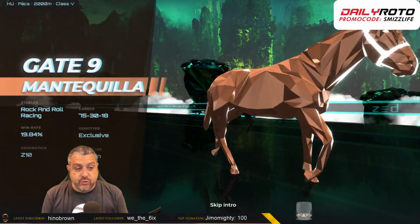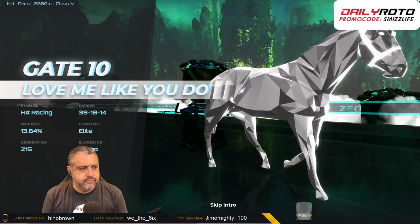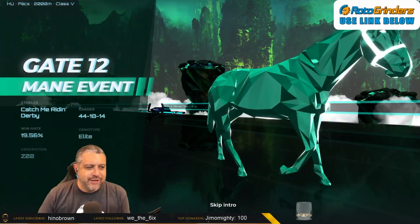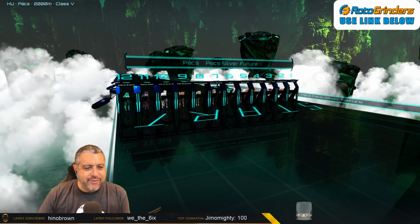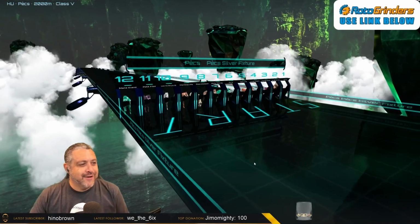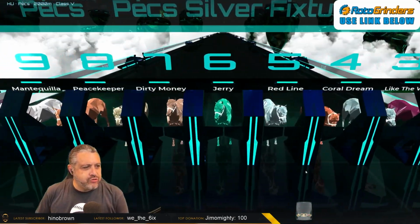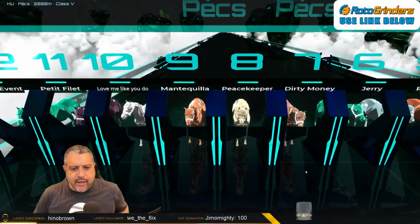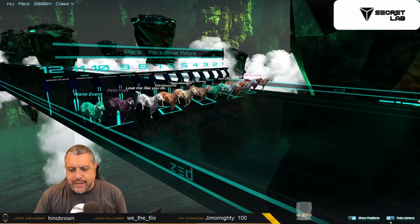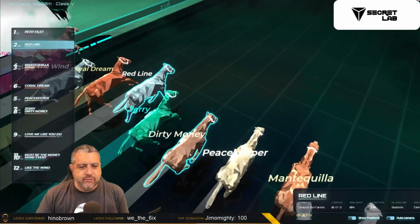Peacekeeper, a Genesis horse. Petite Filet. It's a solid name for a horse. I like that. And the main event. Yes. Well done. Well done on the horse namings. Do you have a stat tracker sheet for horses or just letting them go? Levitan's Jerry is Gerri. It's a Seinfeld reference.